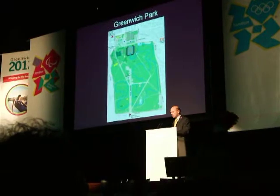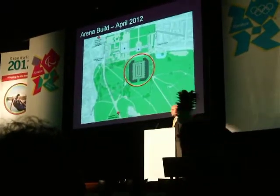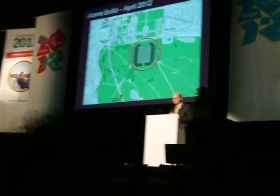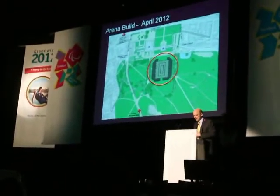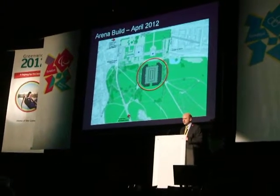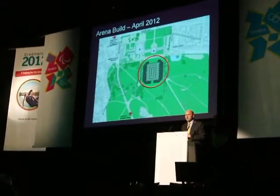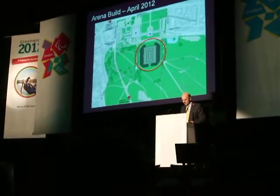So going on into a little bit more detail. The arena itself, we envisage starting work on that in April of 2012, so we would leave the rest of the park open, but just that area immediately to the south of Queen's House would, of course, for reasons of health and safety, because it would be a site of construction of that main arena for that period of time, be shut off. But we would maintain access into the park at both the north end of the park and the south end of the park through that time.